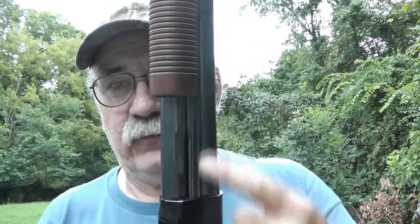But anyway, getting back to this old shotgun, what else can I say about it? Well, one of the main differences between the Model 31 and the Model 870 is that the Model 31 only has one action bar here, whereas the 870 has two. It has dual action bars. And the 870 is somewhat easier to maintain. This one here is not too bad.